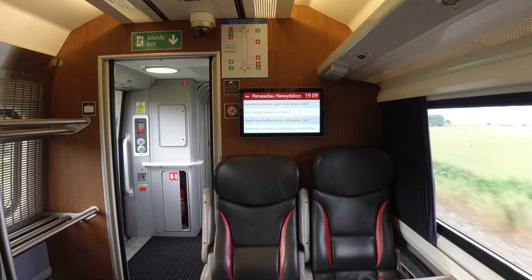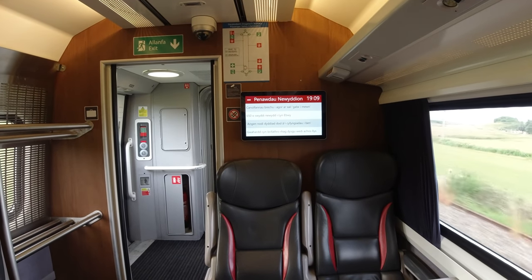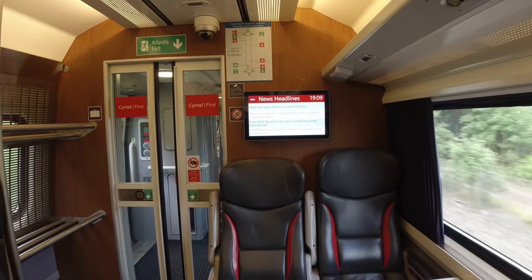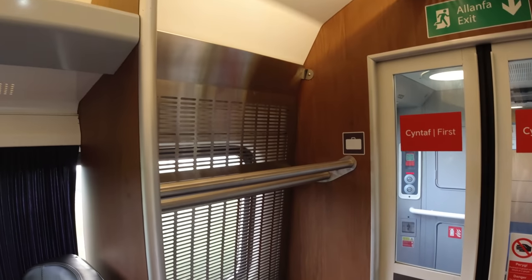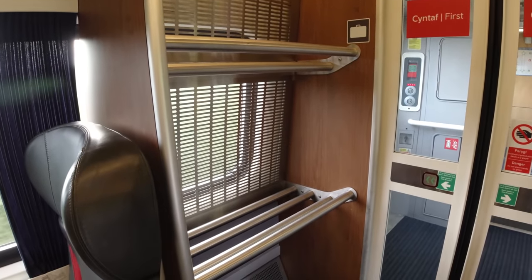Towards the end of the carriage, a TV screen has been installed showing the news headlines in Welsh and English. And this is a nice touch, and don't forget, this service was really introduced to connect the north of Wales to the south for business travellers like the Welsh Assembly members. Well, it's very heavily subsidised as a result. Next to the TV screen, you will find ample storage space for large luggage.